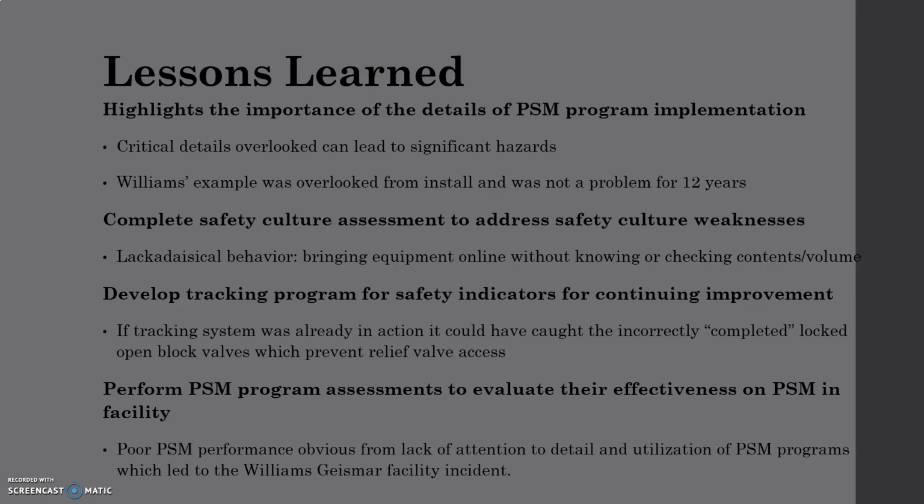And finally, perform PSM program assessments to evaluate their effectiveness on PSM and facility. Poor PSM performance was obvious from the lack of attention to detail and utilization of PSM programs, which led to the Williams Geismar facility incident. And like we said, it's just been obvious that there was not a real big dedication within the facility, possibly within the company as a whole, to working within their process safety management system. They definitely need to work on that and ensure that it's being performed to the right level.